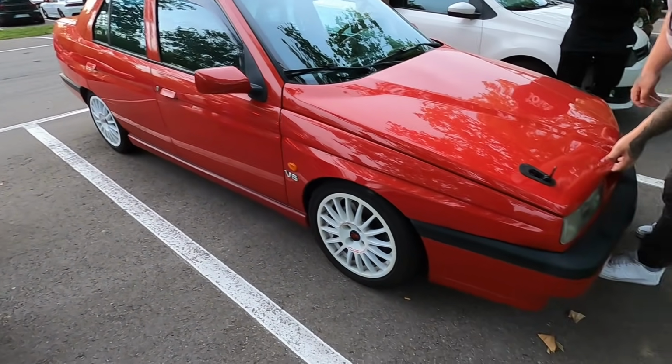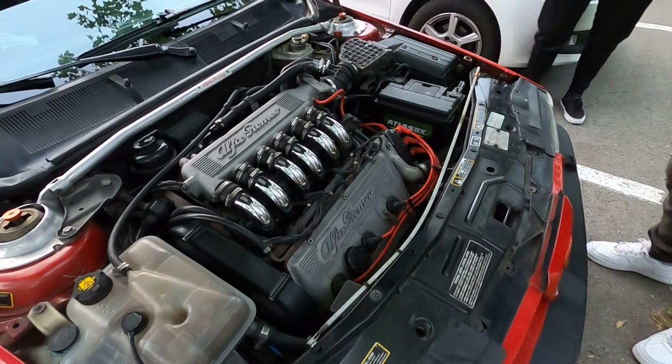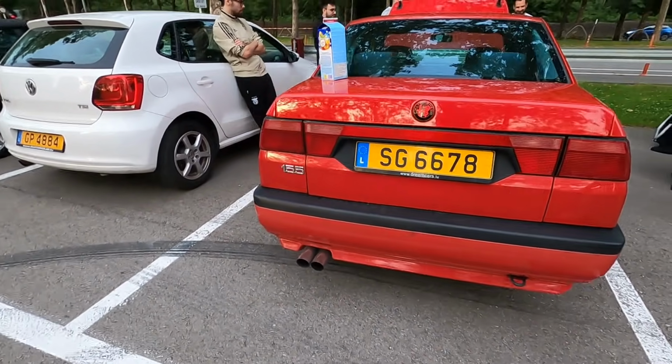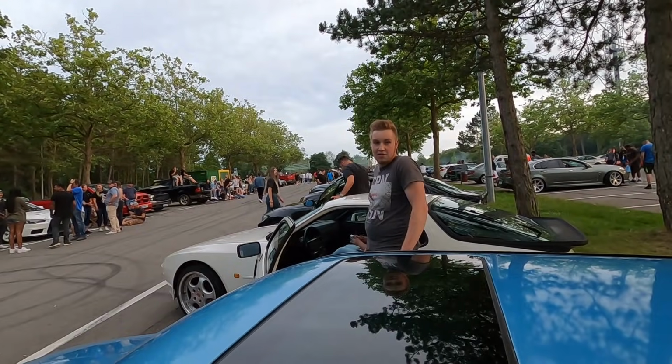Alfa Romeo 155 with the V6. Okay. I like it. Got the OZs. That car's rad. I like it. One of the coolest things here, I think. All right, so we've been here for about, how long have we been here? About 45 minutes, maybe? Time to go. Yeah, it's time to go.